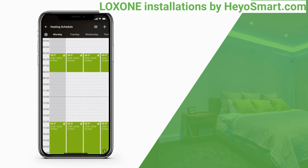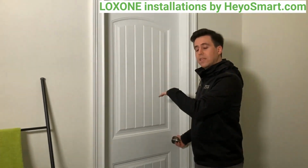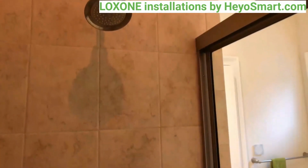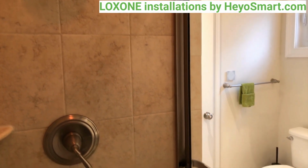So right now is not the time I need to take a shower. After this video, I'm probably going to jump in there, which is why I have this heating up right now. In this room, you can't tell, but it's much, much warmer because I like to keep it warm when I get out of the shower. The music just turned on.